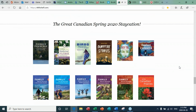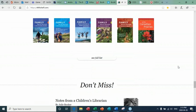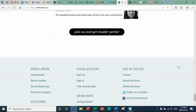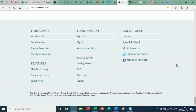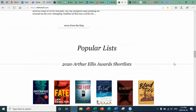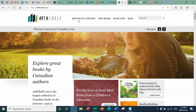The Great Canadian Spring 2020 Staycation, and this actually changes pretty frequently. This is drastically different than it was even a few days ago. So they change it quite regularly, which is nice, keeps it fresh. And again, at the bottom, really simple access points where you can just look for anything that you need to find in one spot. So I'm just going to go back up to the top of the page. Pardon my quick scrolling. And I'm just going to browse by category.